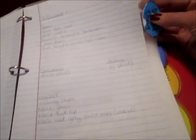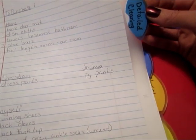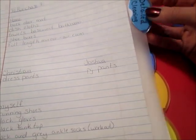It's right there. The next section I have is my detailed cleaning list, and I do plan to do some videos about this and go into a lot more detail.